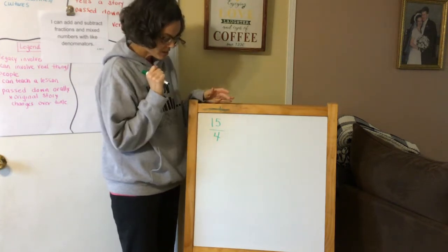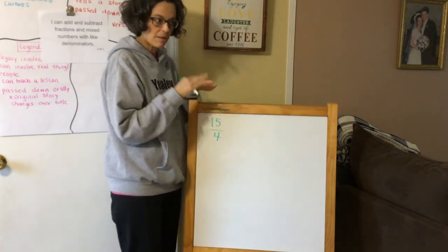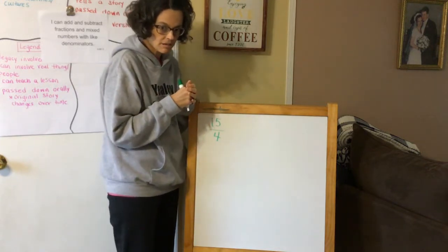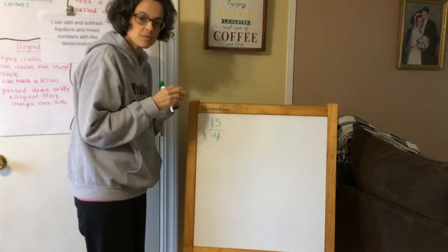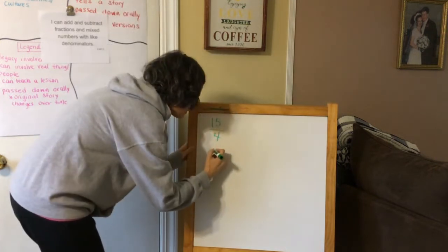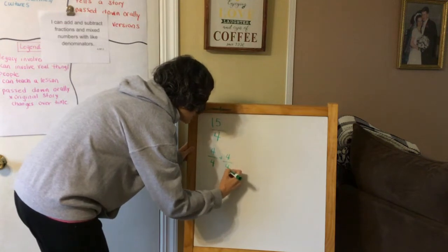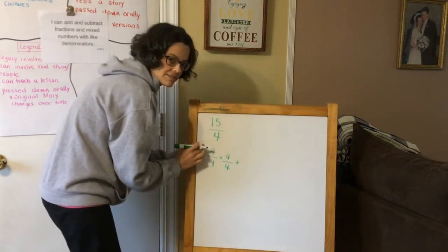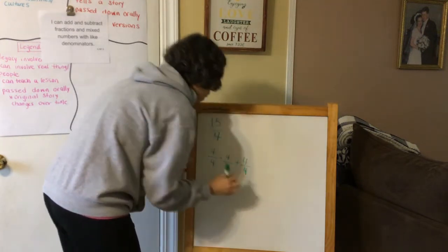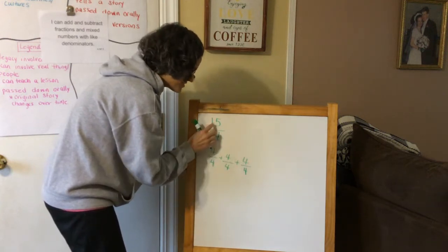All right? We want to change it into a proper fraction. That might be a whole number or a mixed number. And the way we're going to do that is we're going to decompose it. But we want to decompose it with as many wholes as we can. So here's our fourths. We're going to decompose it: 4/4 plus 4/4 plus, how many is that? That's 8/4. I've got to keep going. Another 4. And now I have 12. 4, 8, 12. I need to get to 15.